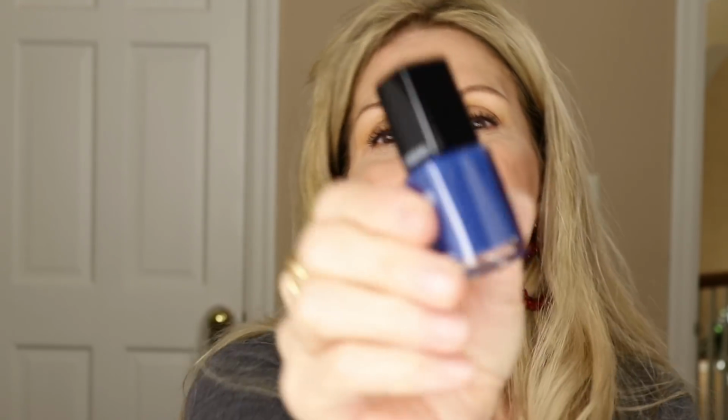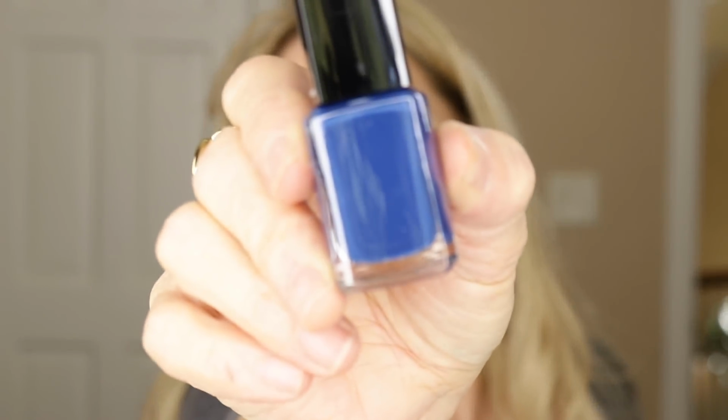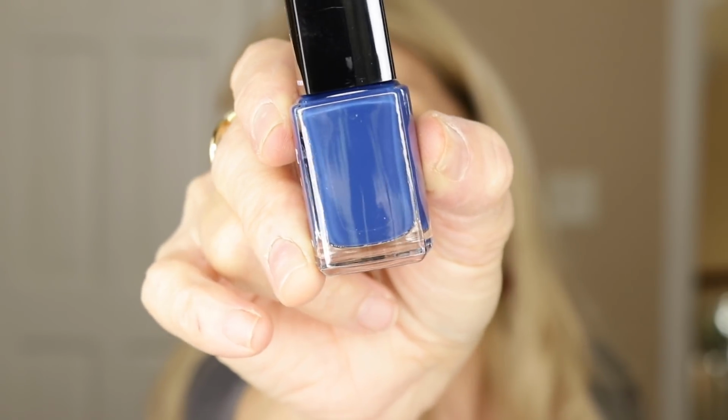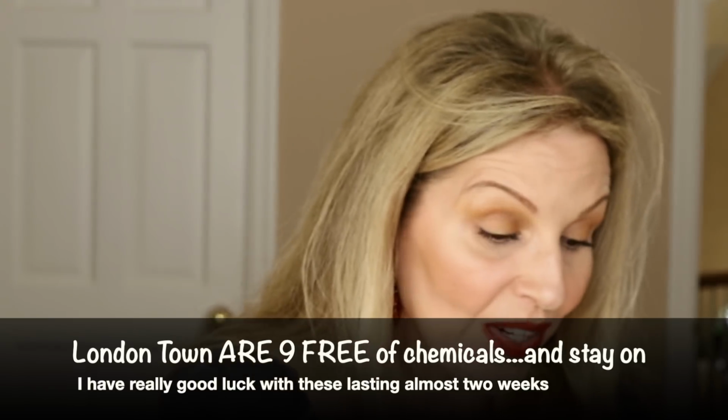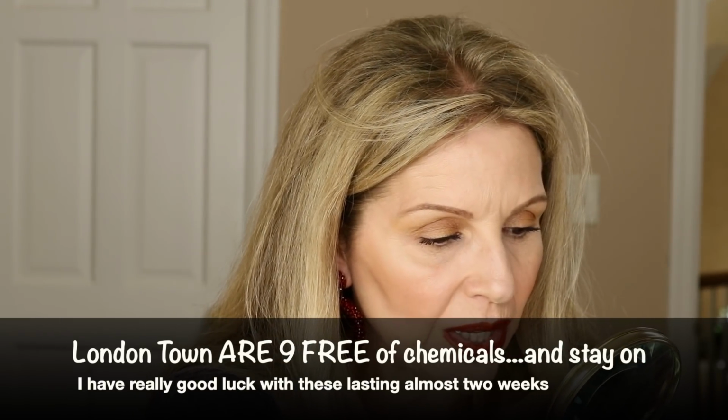So the first blue is called Across the Pond. Look at that blue. Look at that beauty. Look at that. Isn't that just incredible? Can you imagine that on your toes, ladies? I see it on mine. And then the next one is even a darker blue. And this is Buckingham Blue.